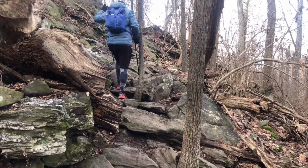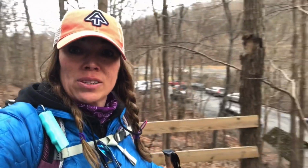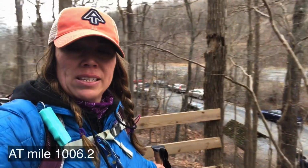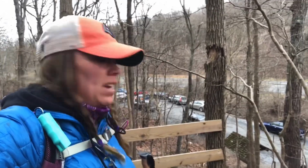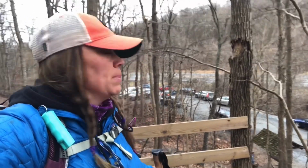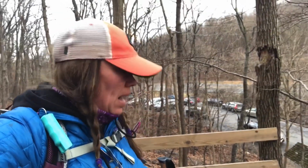Rocky area to scramble up. Not too bad. All right, the rest of the tramily has gone down to the Snickers Gap parking lot. That's what that is. And this is a small parking lot. Across that busy road right there is another parking lot that's much bigger. So I will actually start here for my next section.